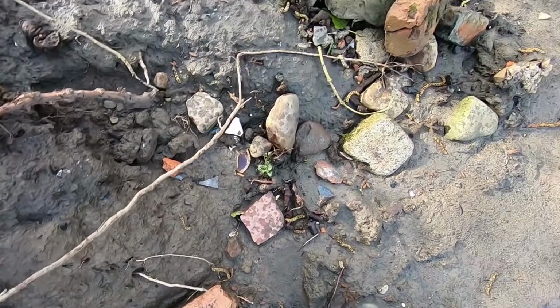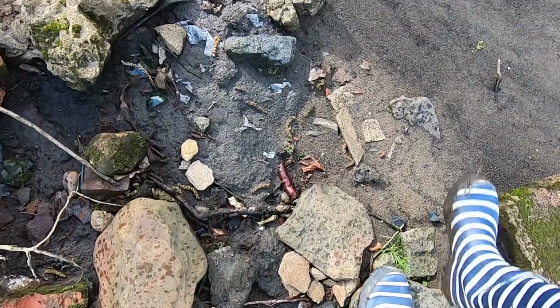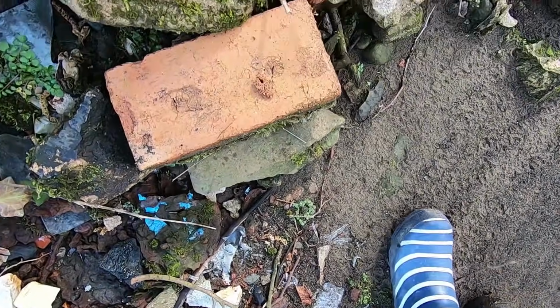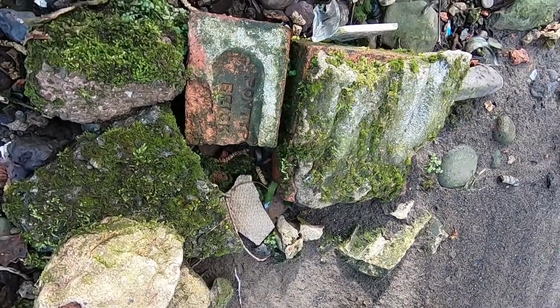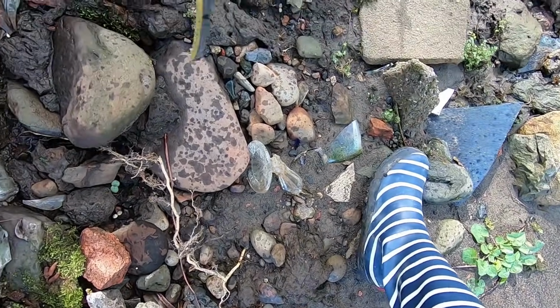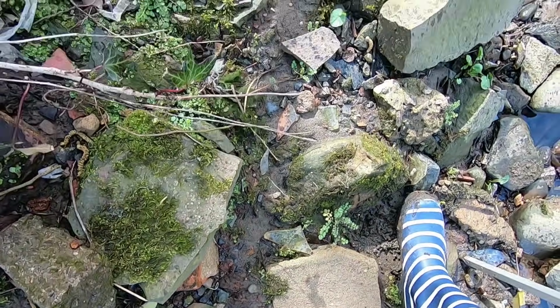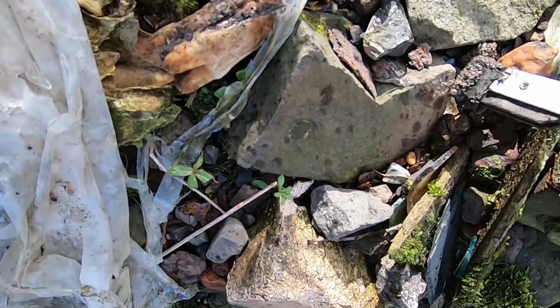Let's have a look what else we can see. My poor list is very grubby already. This is very mucky and muddy down here. Bricks? Any writing on these bricks? No, there's half a brick with some writing on, but we need a whole brick, so that's not going to be good enough. Bit of metal. Spring. A huge tuff. That's not on the list.